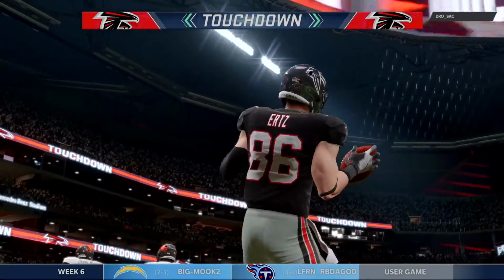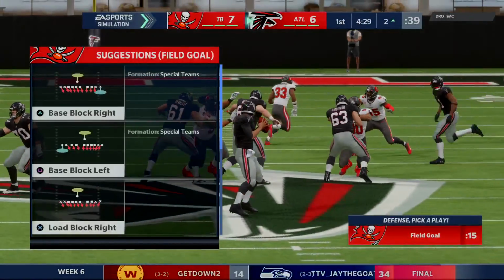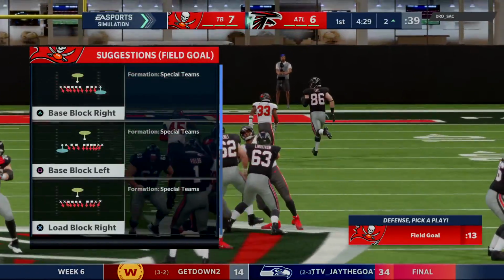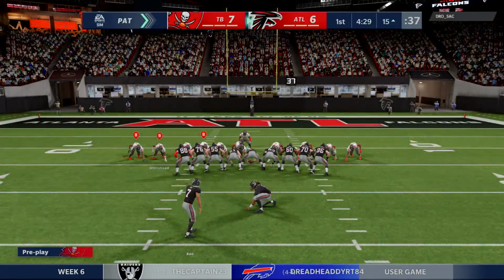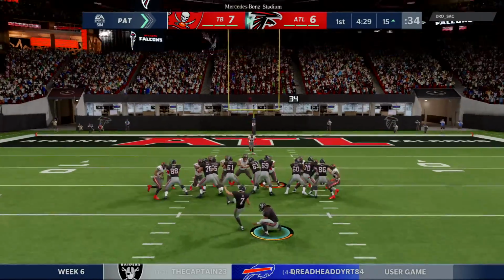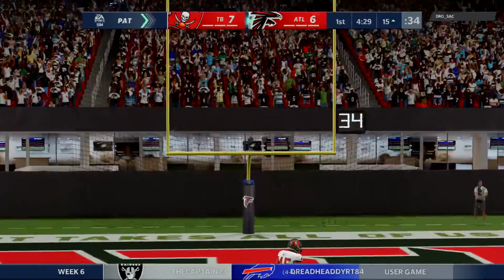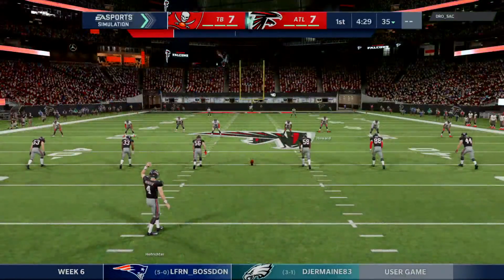Touchdown, Falcons. Zach Ertz, his 4th touchdown on the year. And the Falcons are an extra point away from tying the football game. Now the try here for the extra point. It's up and good. So these teams match touchdowns here in the first quarter, and we're tied 7-7.